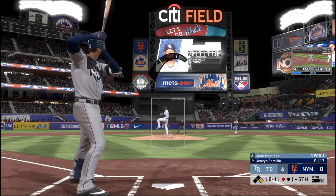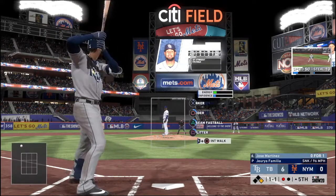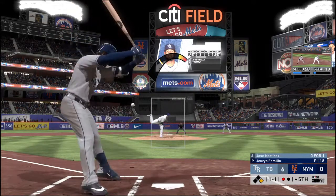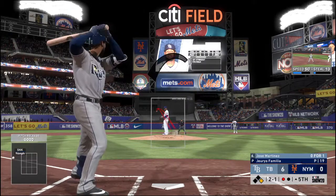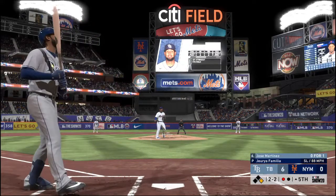And up next will be the right-handed hitting Jose Martinez. No balls and 1 strike. Not close with that one. It's way above the strike zone. And here's a sinker that had a little bit too much dart to it there as it just about came in and nailed him.